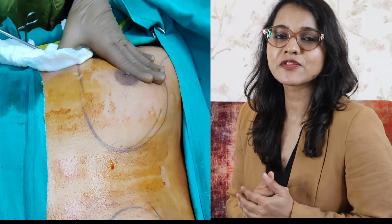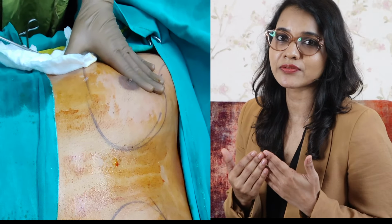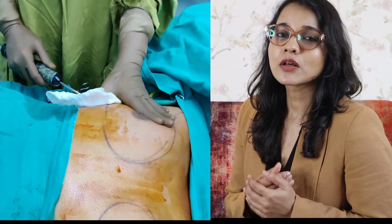Now, in the second step, the fat is further emulsified using the ultrasound-assisted device, for which we have Vaser. Since Vaser is fat selective, it does not traumatize the surrounding structures like blood vessels, lymphatics, and nerves. This leads to decreased pain and faster recovery for the patient. Also, the heat generated from the ultrasonic waves causes heating of the dermis, which leads to collagen remodeling, and thus it helps in the contraction and tightening of the skin post-operatively.